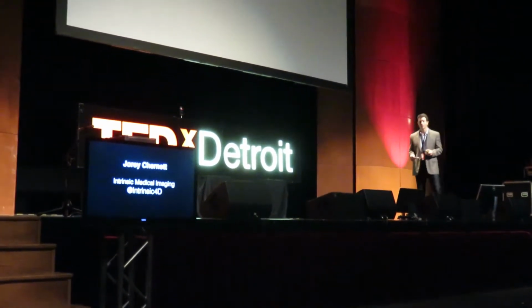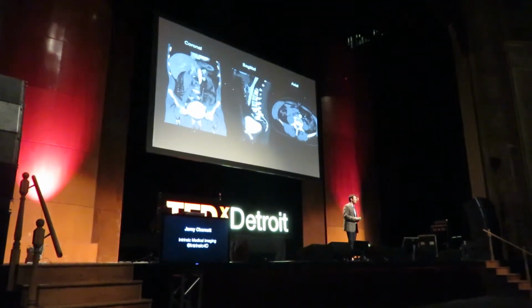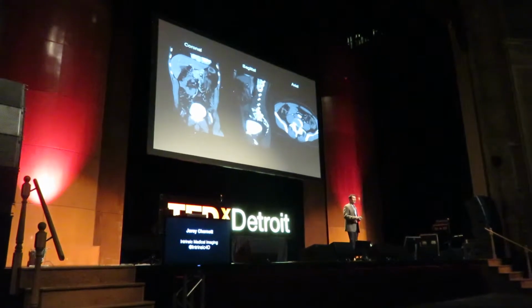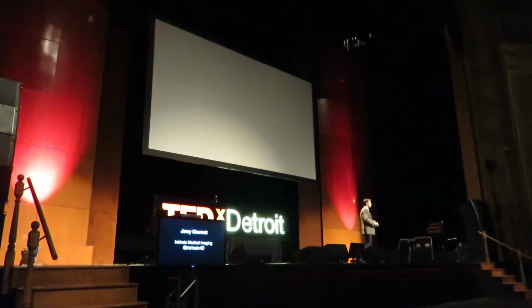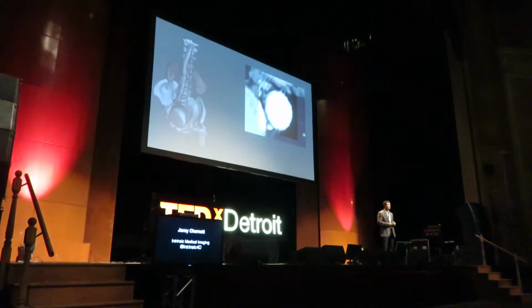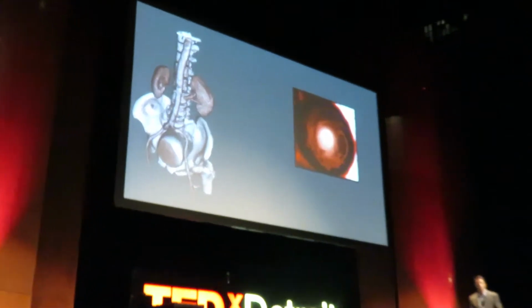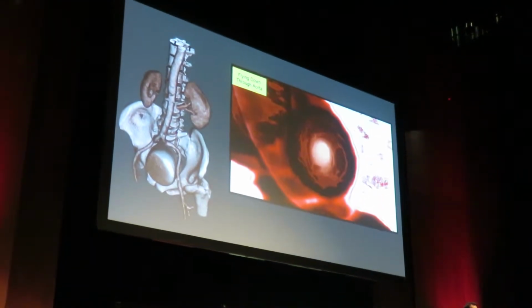Let me give you an example. So raise your hand if you understand what's going on here. Okay, a few of you. All right, so let me give you another perspective using our software. So this is an aortic dissection, a tear of the aortic wall, which can often result in death.